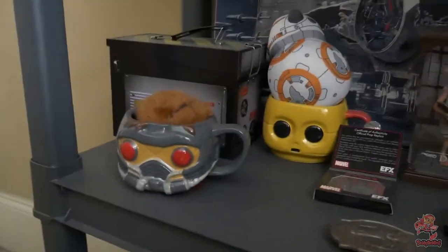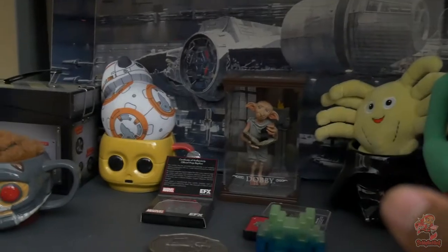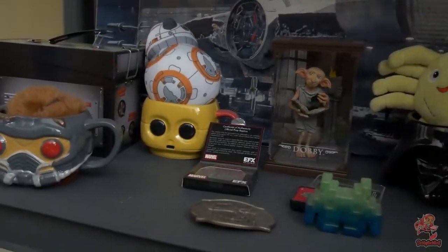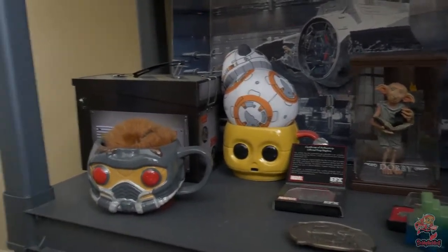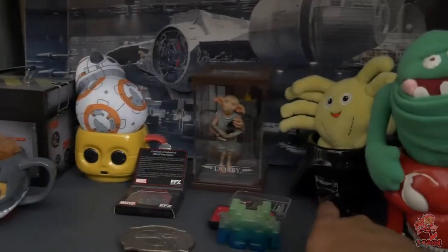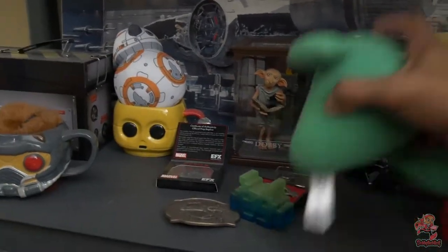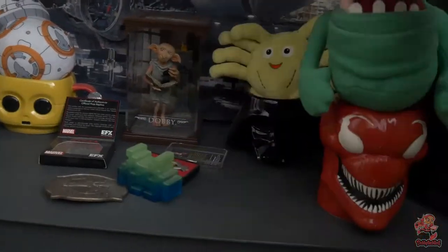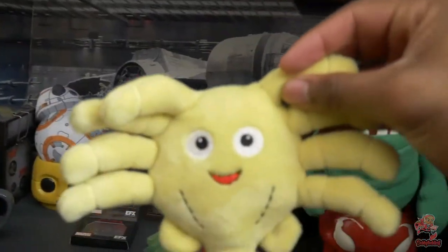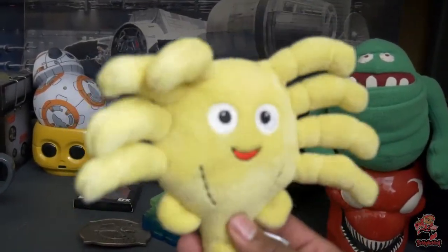So down here, I have more stuff. A lot of this stuff actually came from loot crates, like sci-fi crates and other things that I've gotten. But we have cups, like Star-Lord cups, C-3PO, Darth Vader, Carnage. We have a face hugger, but it's a playful face hugger, you know? It wouldn't feel as bad, it wants to be your friend. It just wants to be your friend.